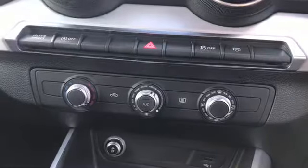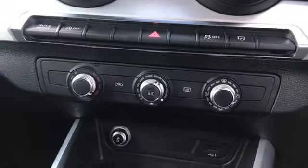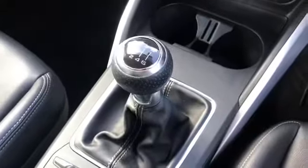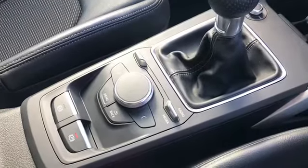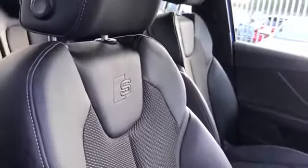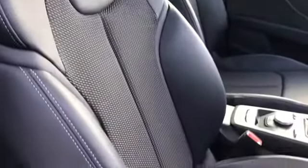We have our manual air conditioning, along with our 6-speed manual gearbox with the electromechanical parking brake and also the controls for the MMI. There we have the Audi badging with the front sports seats with the S embossed logo.